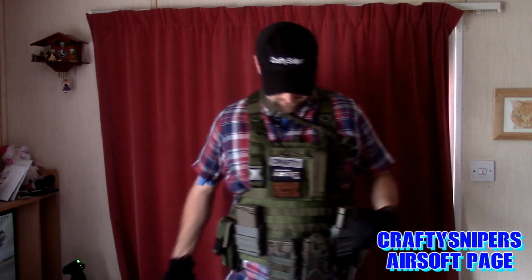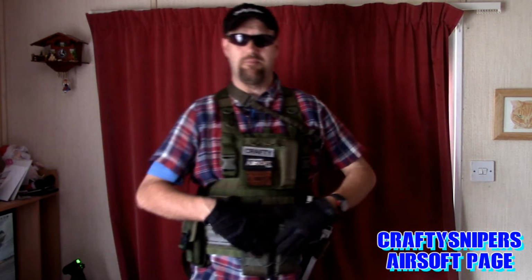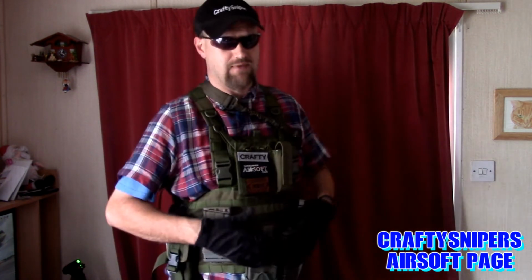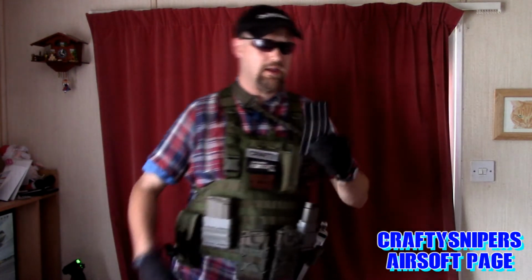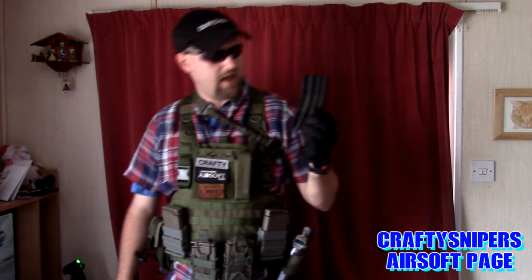Absolutely awesome, brilliant piece of kit. Now obviously, like I said, these mags are 90 round mid-cap, so I do need to reload them, and I can't just pour a bottle in there. So what I have here is a radio pouch. There's a little clip on it. Brings out, would you believe, a Tokyo Marui M4 speed loader.